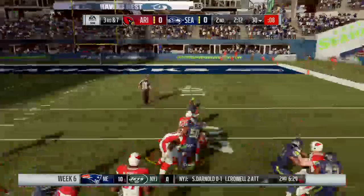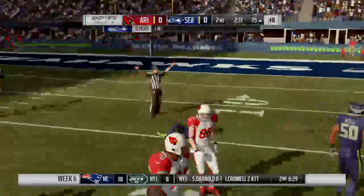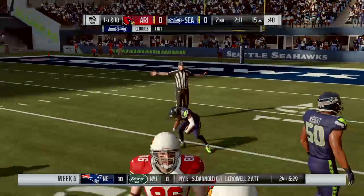Picked off by Quandre Diggs. And it's a huge return as he brings us all the way back down to the 15-yard line.